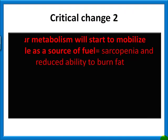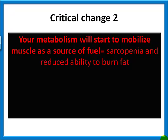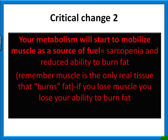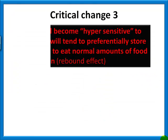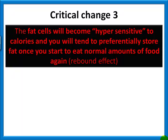Critical change number two. Your metabolism will start to mobilize muscle as a source of fuel. Again, this is sarcopenia, and this reduces your ability to burn fat. Remember, muscle is the only real tissue that burns fat. If you lose muscle, you lose your ability to burn fat. Critical change number three. The fat cells will become hypersensitive to calories, and you will tend to preferentially store fat once you start to eat normal amounts of food again.